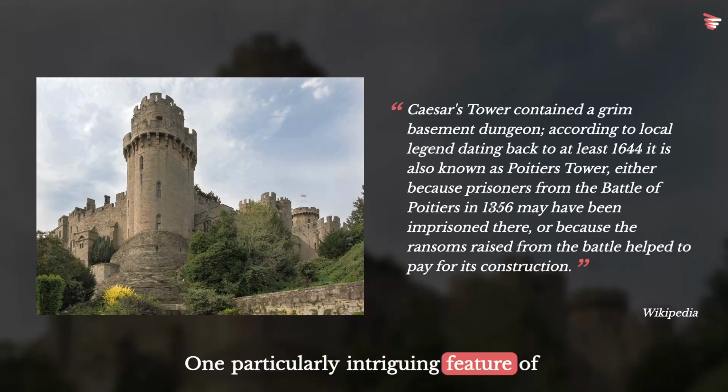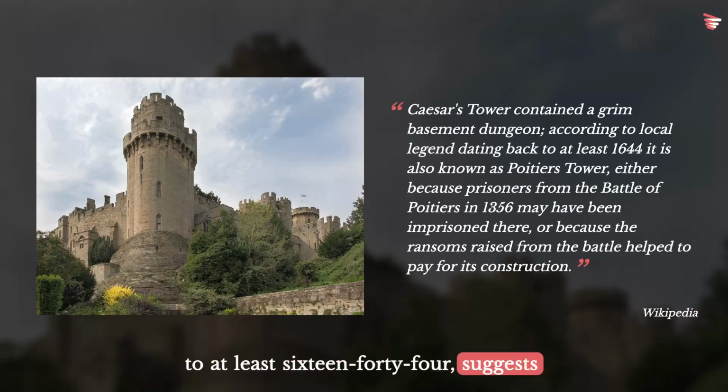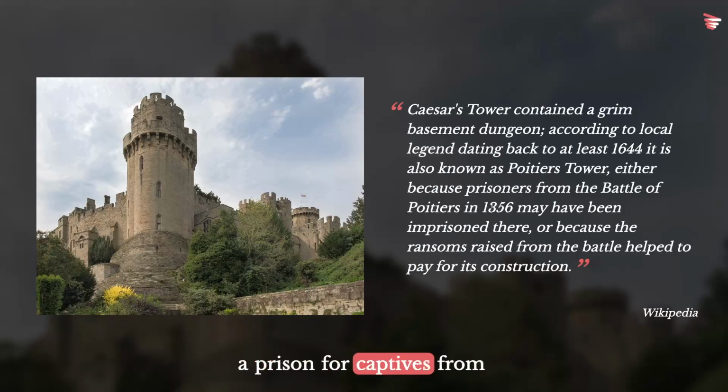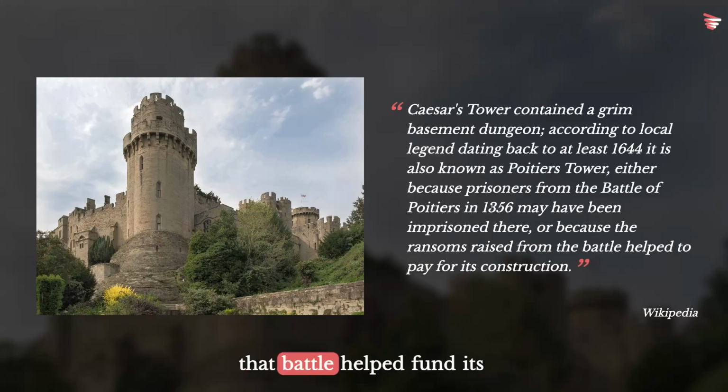One particularly intriguing feature of Caesar's Tower is its basement dungeon. Local legend, dating back to at least 1644, suggests it's also known as Poitiers Tower. This name supposedly derives either from its use as a prison for captives from the Battle of Poitiers in 1356, or because ransoms from that battle helped fund its construction. While we can't be certain of the truth behind these stories, they add a layer of mystique to the castle's history and remind us of the close links between military campaigns and castle building in medieval England.